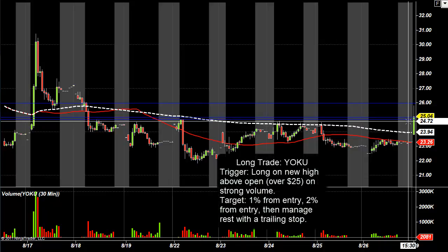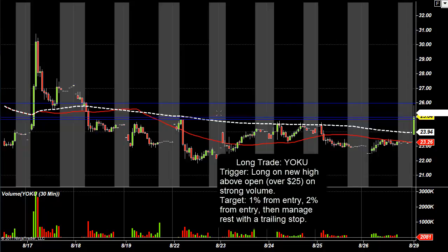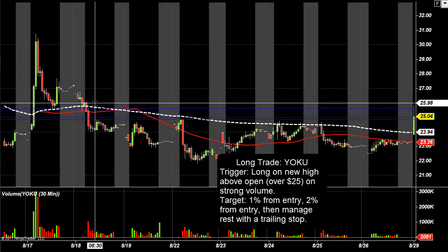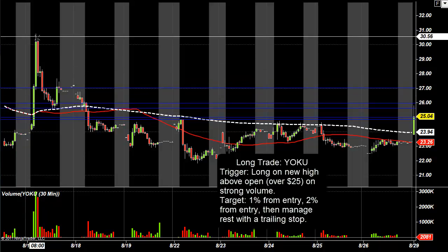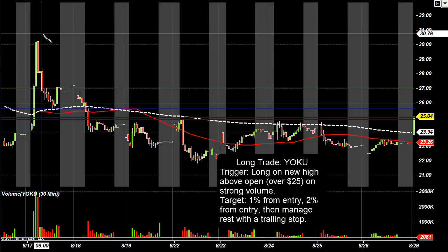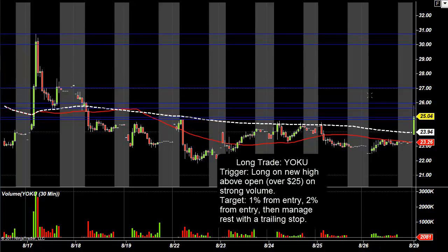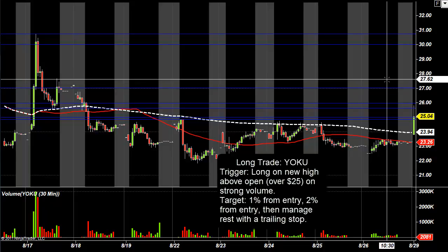So if we open below 24.85, wait for it to break this 25 mark, and then I would take this long. Probably going to have some resistance here around 25.60, then at 26, then at 27, and then you see this high back here when it had the strong run up into 30. These two areas here. So I would trail a stop on a small piece over 27 if we get to that point.